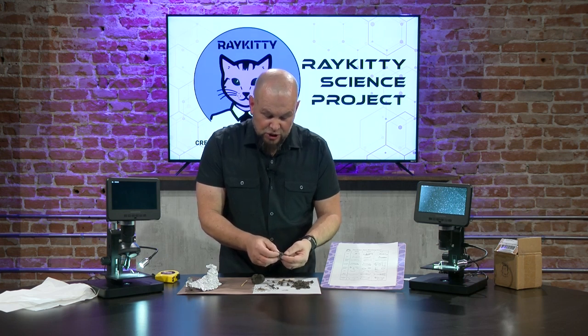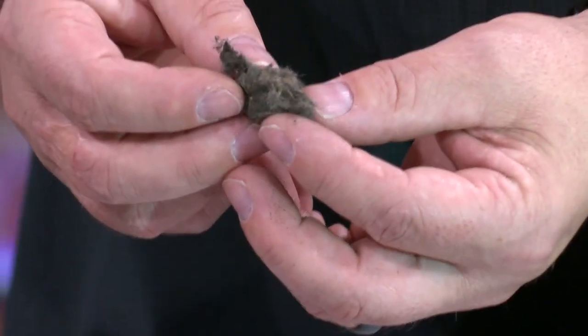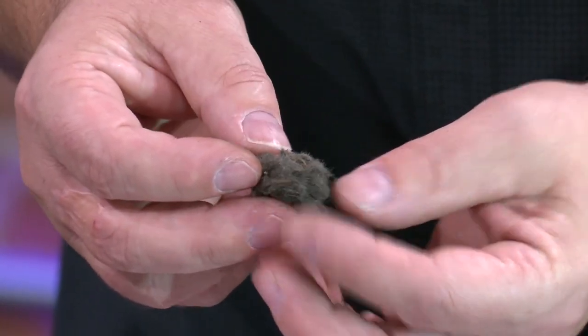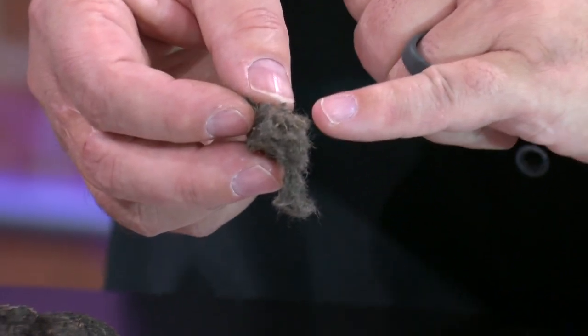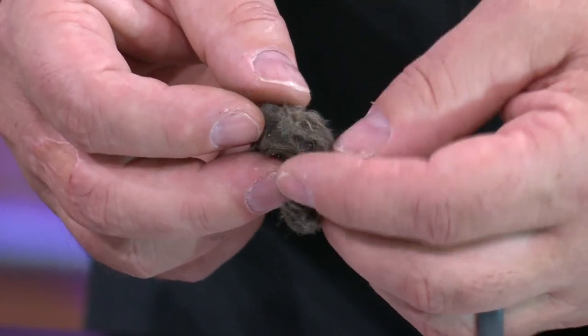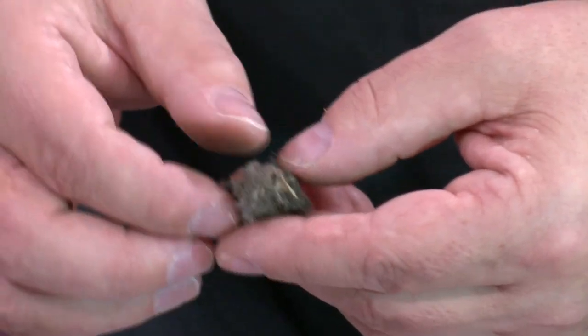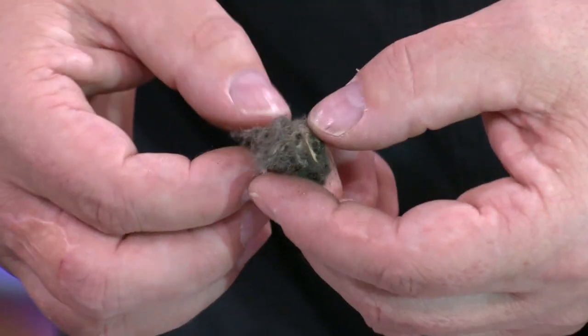So I'm being very gentle now. You can see here that we just see that lighter area. I'm not digging very hard. I'm being very gentle because the skull has got some very fragile bones in it. So we want to keep that skull as intact as we can while cleaning off our other material.